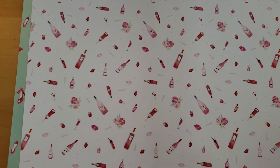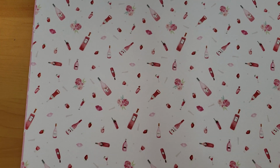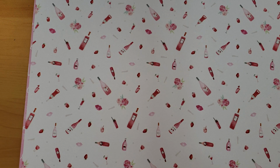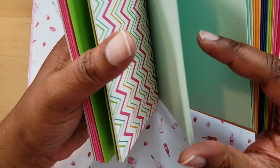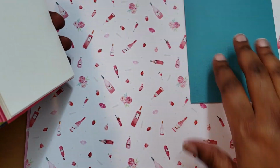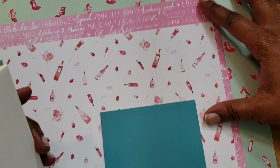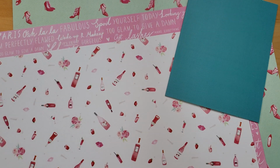I don't know how many cards I'm going to make, but I'm going to cut at least five, maybe six bases out. Get six bases and six card fronts. All right, so we have these pre-scored sheets. I'm just gonna put these out like this. Green and teal, I think, will go good together. So we're gonna do six.